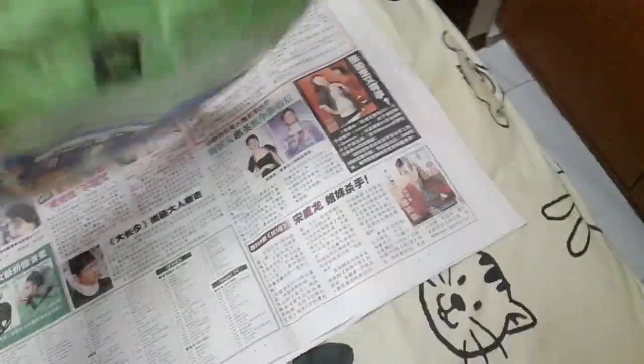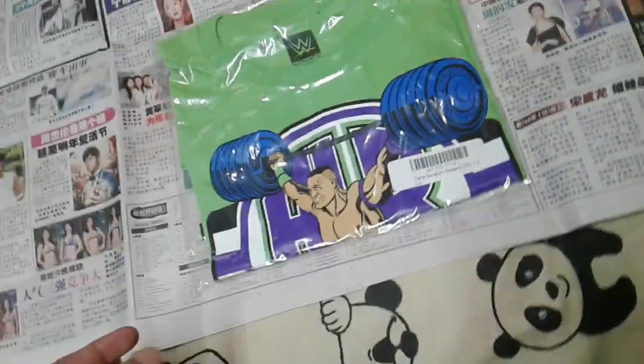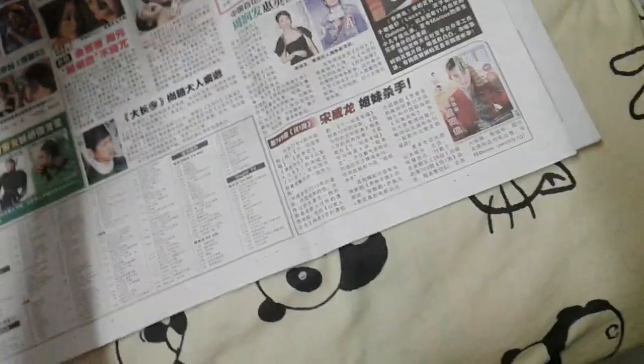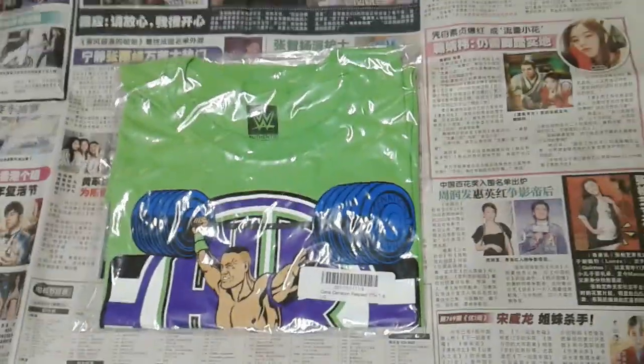Okay, so this is the one that I told you I actually bought the wrong size, because I never realized that it's the youth size. Like I said, I reordered another one which has not yet arrived. So I could open this to see how big the youth size is. Maybe my wife can wear it. Okay, let's just take out the wrapper.